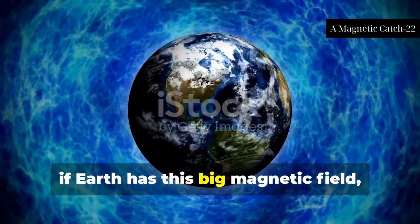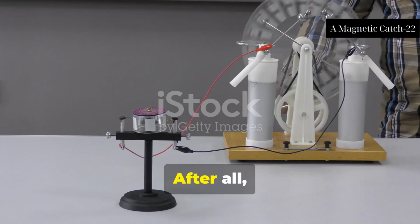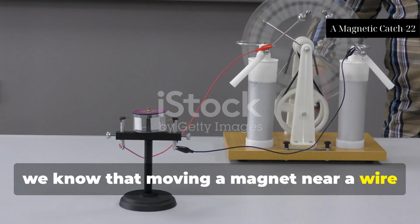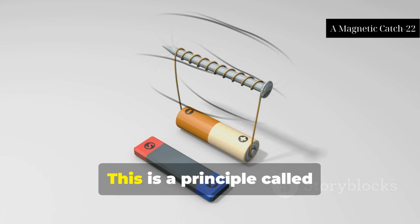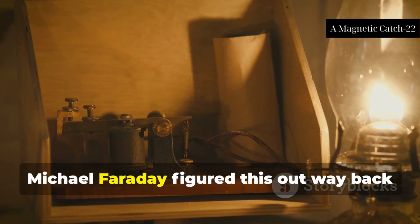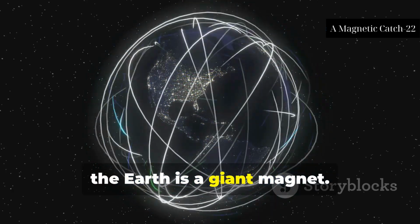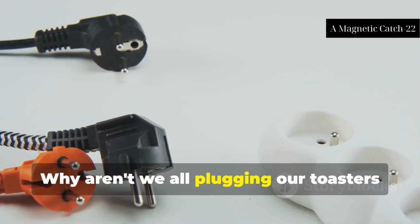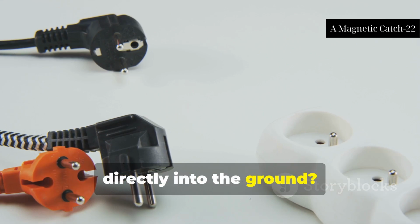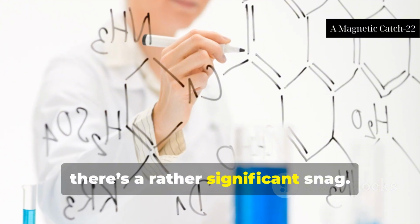Now, if Earth has this big magnetic field, you might think it would be easy to get electricity from it. After all, we know that moving a magnet near a wire can make electricity flow. This is a principle called electromagnetic induction. Michael Faraday figured this out way back in the 19th century. So the Earth is a giant magnet. Why aren't we all plugging our toasters directly into the ground? It sounds simple enough, doesn't it? Well, there's a rather significant snag.